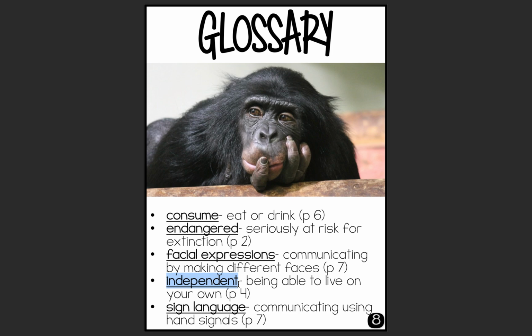Independent. So independent means being able to live on your own. So I'm very independent. I can live on my own. I'm an adult now. I don't need my mom and my dad anymore. So I'm independent. And the last one here is sign language. And you guys are familiar with that term probably. And that means communicating using hand signals. So just like we did in our performance in December, we did sign language as we sang our song.